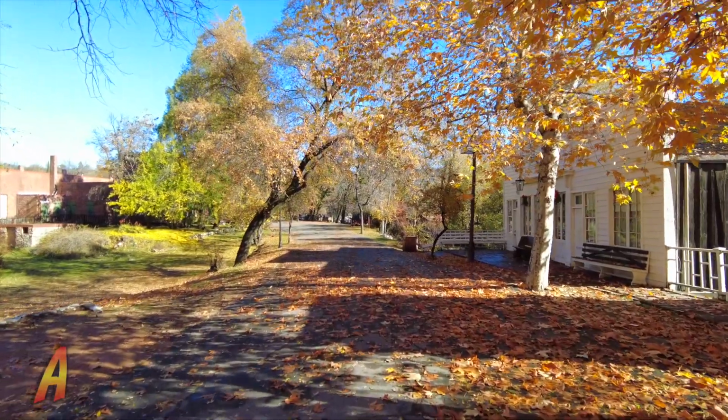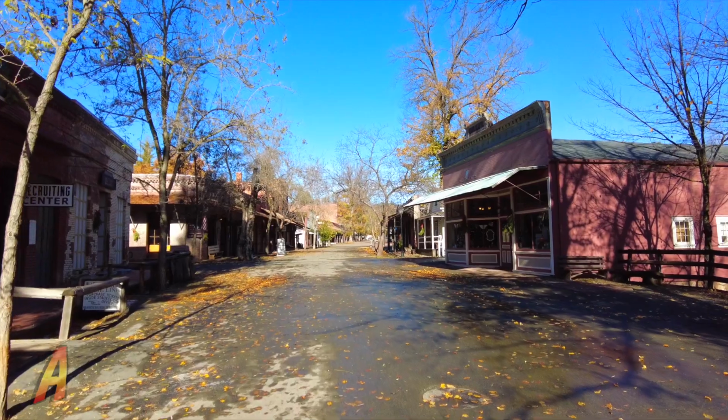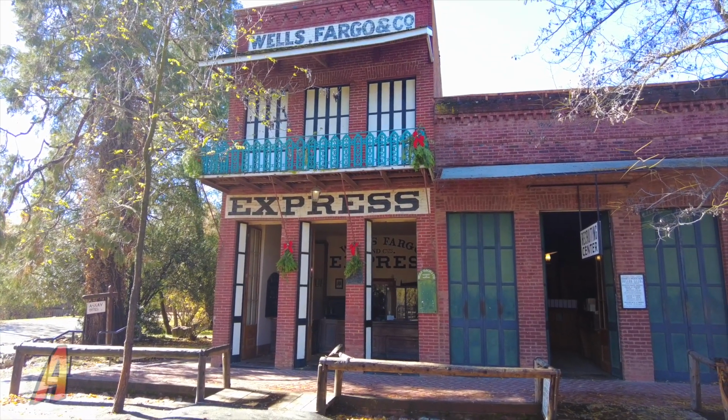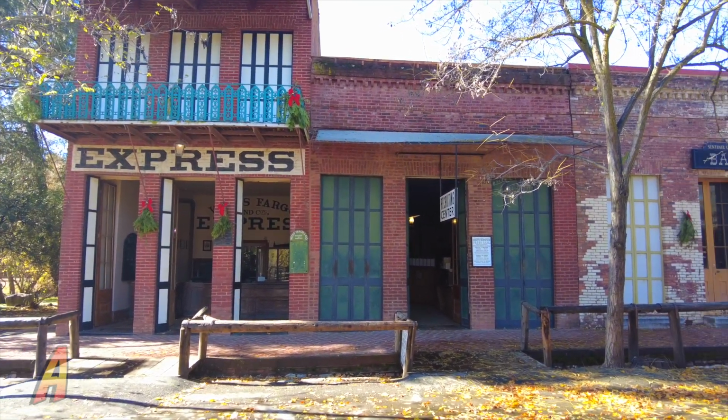Now that we have gotten a good sense of what the town is like in general, let's check out specific buildings and learn about their unique story. Let's start at this fun building, the Wells Fargo Express office and the stage office for the Quartz Mountain Stage Line.